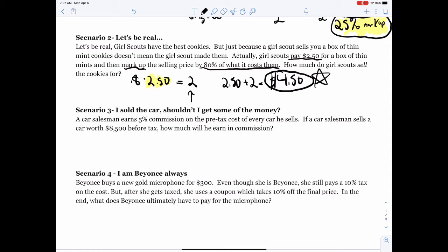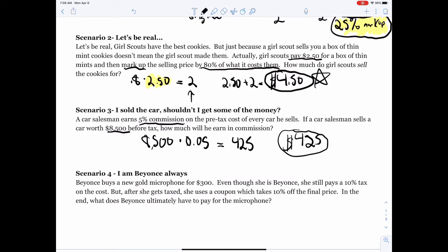commission? So 5% commission means he's going to get 5% of the pre-tax cost. So this is the pre-tax cost before tax, $8,500 what the car is worth. So you take 5% of that, and that's what he's going to get. So we'll do 8,500 times 5%, which is 0.05, and that is going to give you $425. So he'll make $425 just for kind of doing his job, selling a car. It's not a bad day.